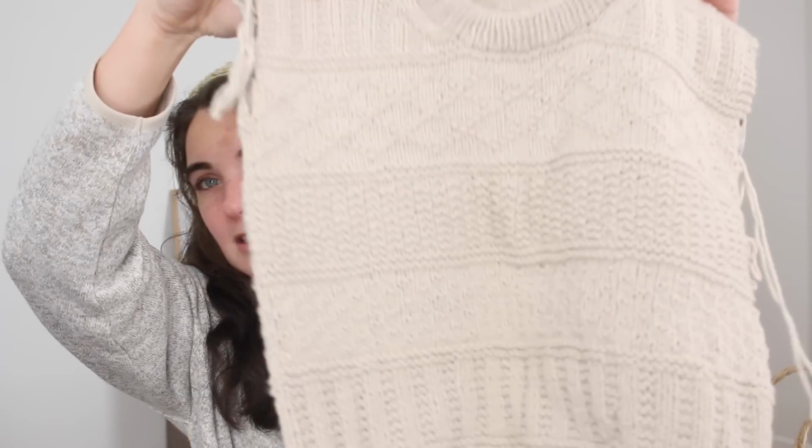Okay, the last WIP that I honestly might just pause for a while till next year is this. Oh, let me put this down so you can see it a little bit better.